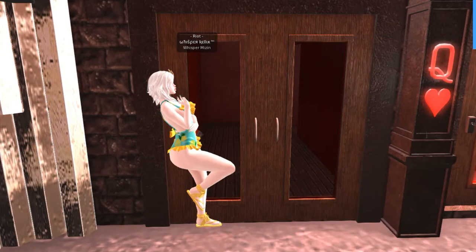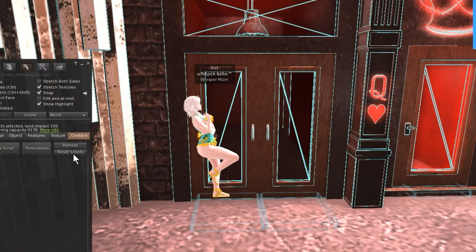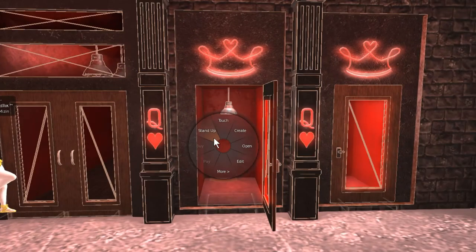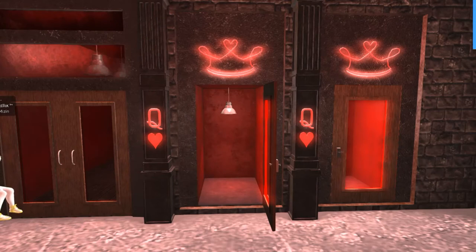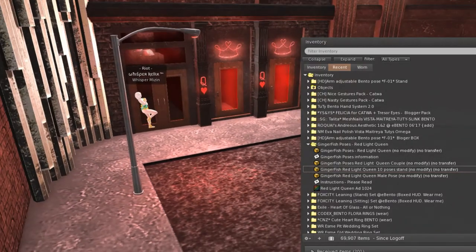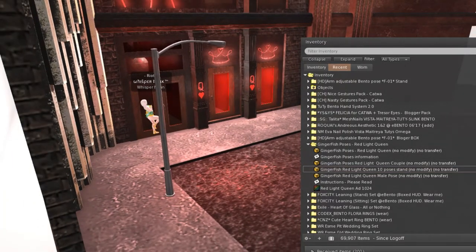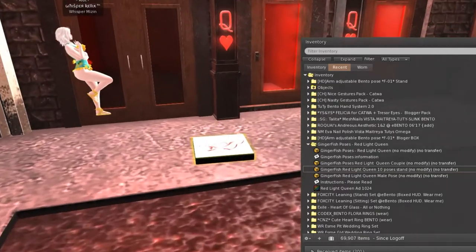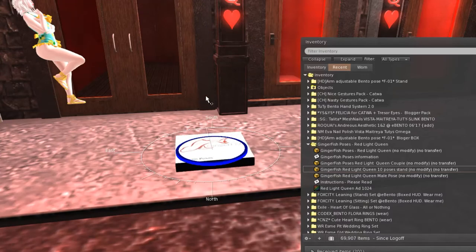And let me get rid of this real quick. Oh, this is couple. Did I grab the wrong one? Red Queen poses. It's a couple pose. Poses, you know. Stand up, sit here. Looks like. Let me go ahead and res something else. I do have a pose stand. Can't res because this is it. It's because I have gingerbread. Alright. Ahead and play with this. Let me be turned around right here.